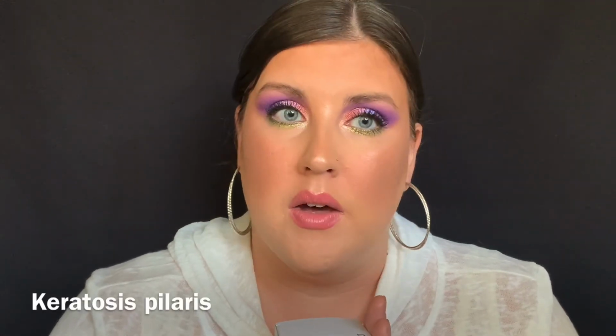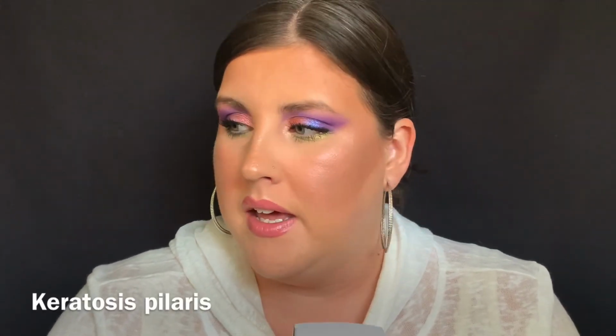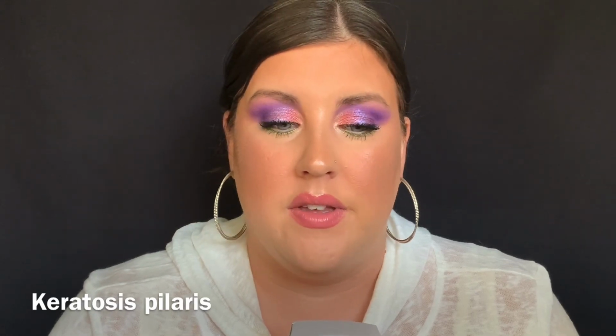So next from The Ordinary is the Glycolic Acid Toning Solution. I don't use this how people probably would normally use it. I actually use it for my KP or chicken skin. I don't know how to say the KP version of it, but you can look it up. It's basically bumps on the sides of my arms. You have dry skin and it's not sloughing itself off, so it gets stuck in your pores, and that's what causes the little red bumps.